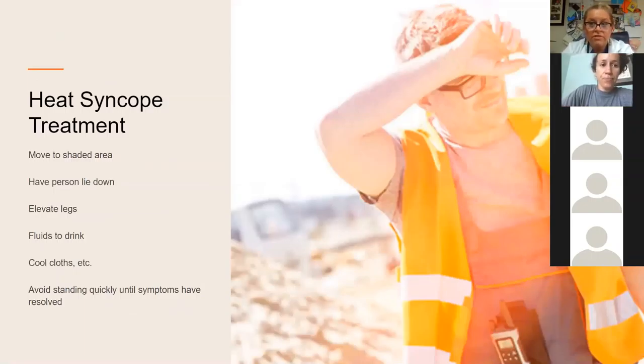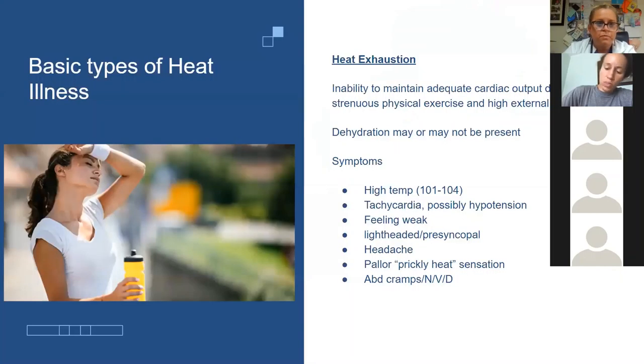So the treatment for these folks is to move them to a shaded area, which we did. Someone had an umbrella. There was no shade otherwise. And we had her lay down and elevate her legs because you do want to increase that venous return. And then fluids to drink if they're not vomiting. Most of the time they're not. Occasionally they'll feel a little bit nauseous because of the vagal effect. And then cool cloths, and then avoid standing quickly until symptoms resolve. If they resolve pretty quickly, you don't necessarily have to take them for any further medical treatment, as long as they're not having other symptoms, of course.